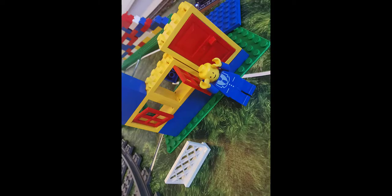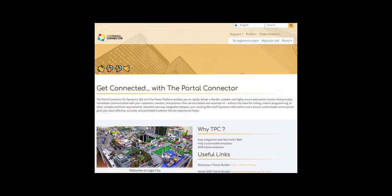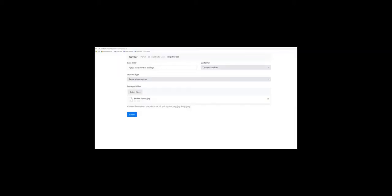A poor soul has lost parts of his house and is in desperate need of repairs, but he has now been informed by the police how he can apply for fixes through the city's program for fixing. He then logs on to the portal where he can make a claim to the house that has been destroyed. He registers his case with his name and a picture that he has taken describing what the incident is.